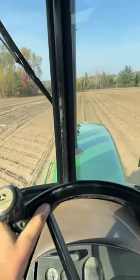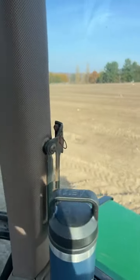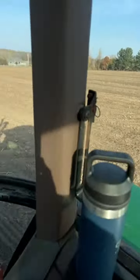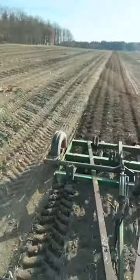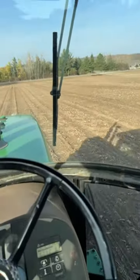So right now I'm coming up to the old irrigation pipe. And as you can tell, it's been leaving a mark every time I go across it. I kind of rip it up, which is to be expected. But it'd be cool if it wasn't there. It looks like I probably pulled up a little bit this pass.